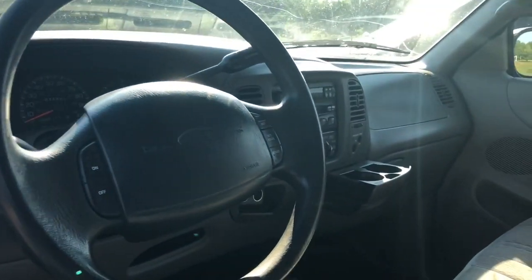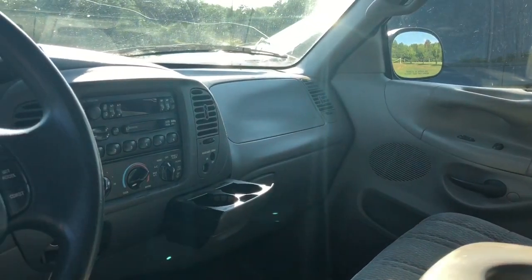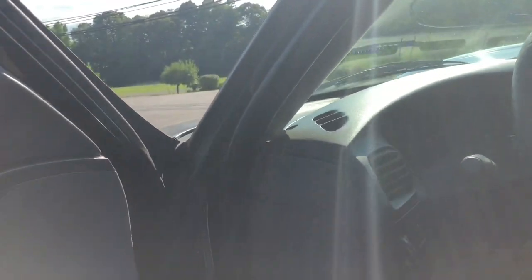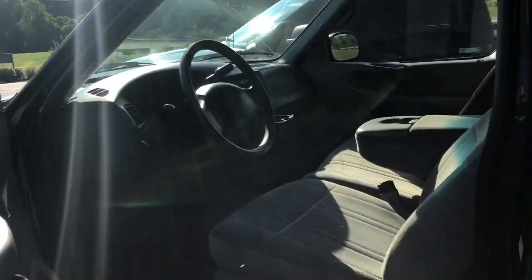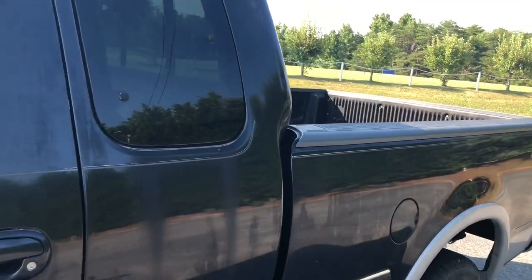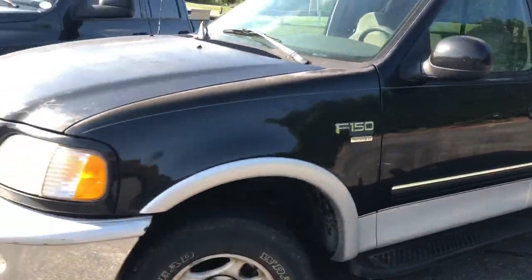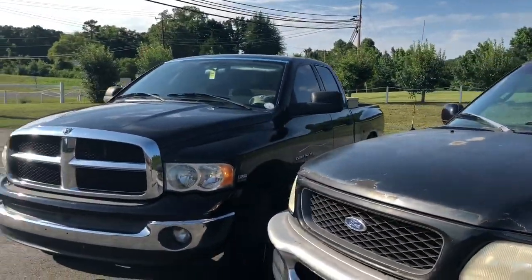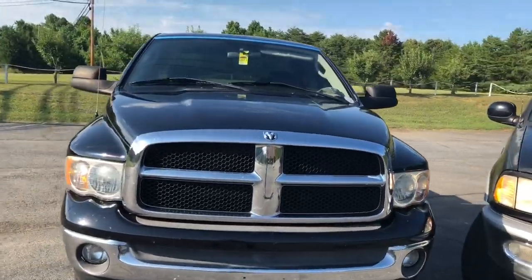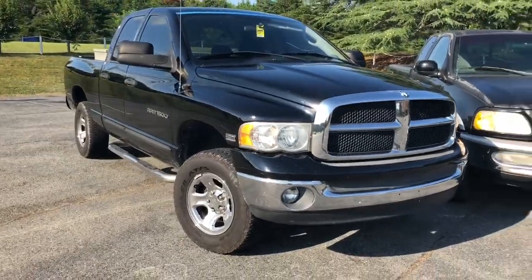We may end up adding a flat screen DVD player in it as well. I'm not sure yet. We may just add a CD player. I just kind of upgraded a little bit, but it's cloth interior. This one does have, I believe, a 6.5 foot bed with the cab setup, whereas the Dodge has a 6.25 foot bed. So the Dodge is a little bit longer, I do believe, with the whole configuration. It may be right at the same size, but I believe it's a little bit longer.